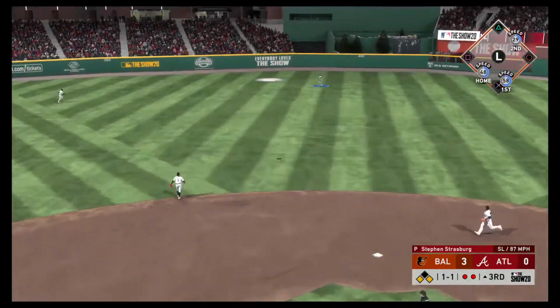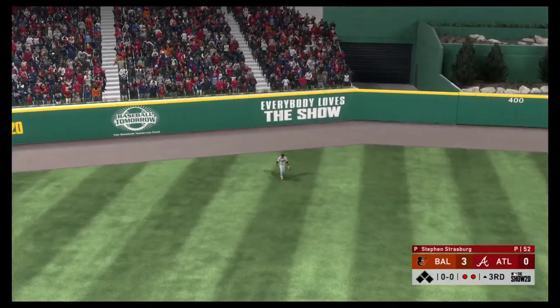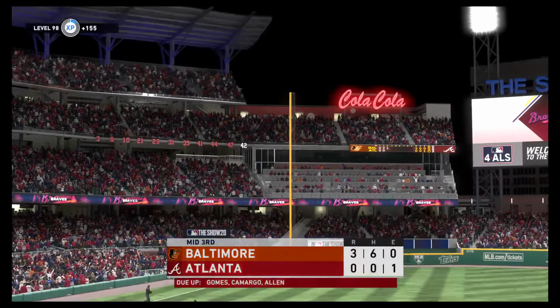High in the air out to center field. Center fielder on the run. He makes the catch. What a play on the run to end the inning.